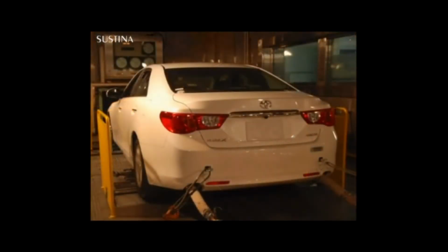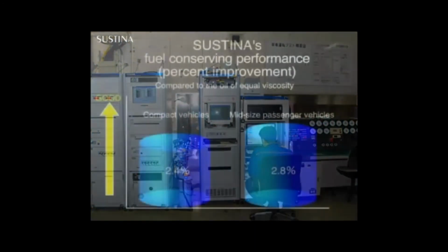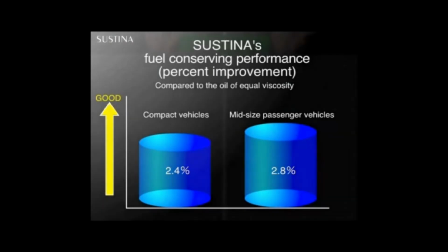Fuel consumption was measured using temperature and humidity-controlled dynamometer test stands. The results showed that compared to the other fuel-saving oils, Sustina provided up to 2% improvement in fuel savings.